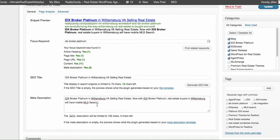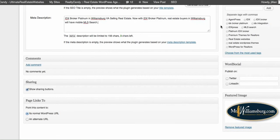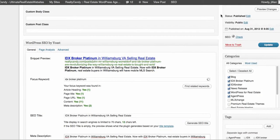Okay, so we want to keep the meta description and our title. So everything there says yes. We have some tags marked. We've probably already published it on these things here with Word Social, some categories. I'm going to update this and let's see what happens to our SEO.